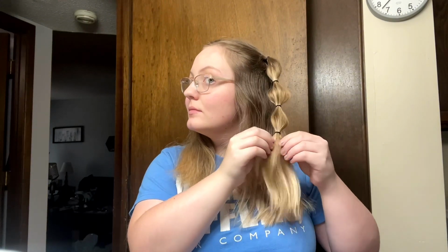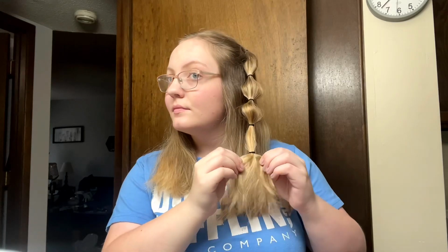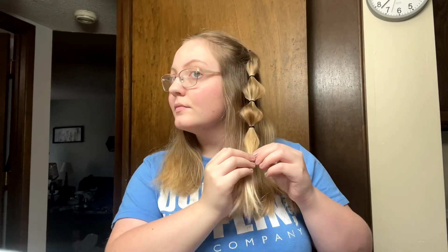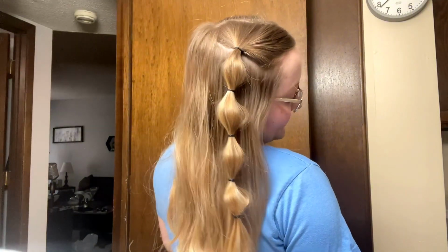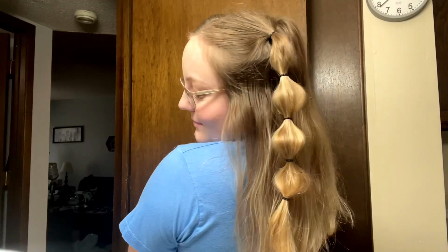I wore it to work that day and I got some compliments on it, so it's definitely a hairstyle that I feel like not a lot of people do. I see this a lot online, but not really people actually wearing it out. But it's super cute, and it's great for if you want part of your hair up but you want it still down. So I really like this one a lot.